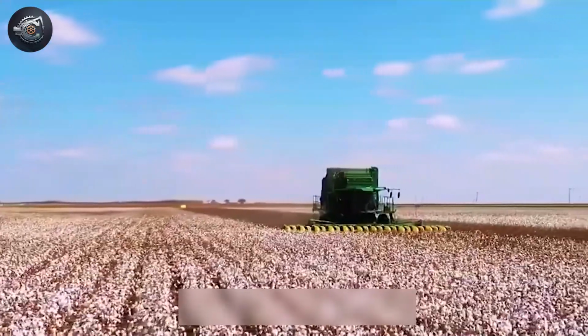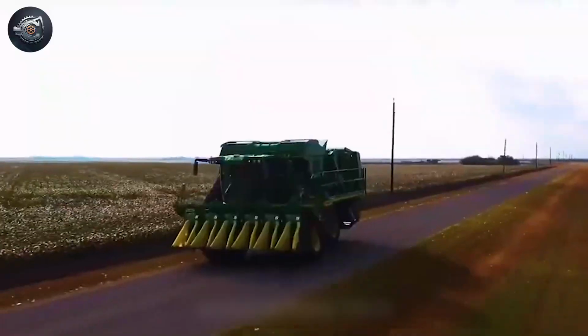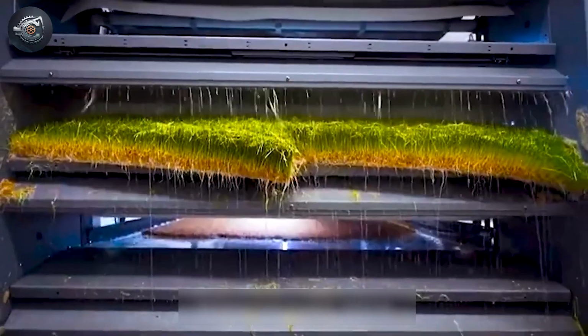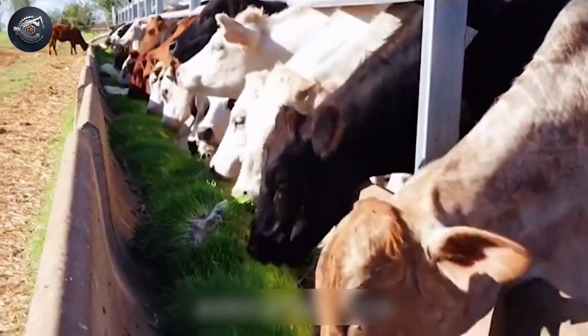When the cotton reaches maturity, it is time to harvest. Large-scale cotton farms often use the growing cattle grass by hydroponics in containers is a modern, innovative method of providing nutritious and efficient feed for livestock.